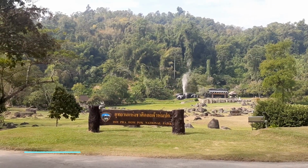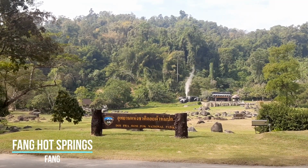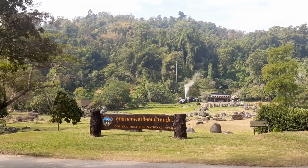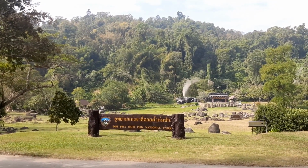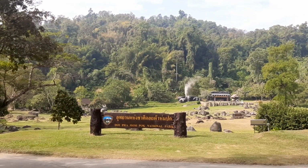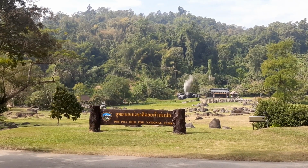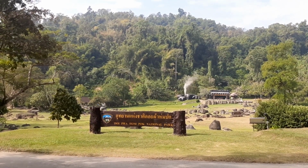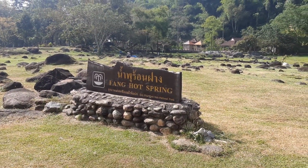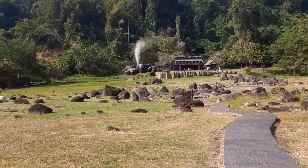Okay, so we're at the last stop of the day, and this is Phang Hot Springs. As you can see, there's a huge jet of steam in the background there, and that can reach anywhere between 40 and 50 meters apparently. But the springs themselves vary in temperature, I think between 40 degrees and 88 or 90 degrees, something like that. And we'll take a quick look around and see what's what.